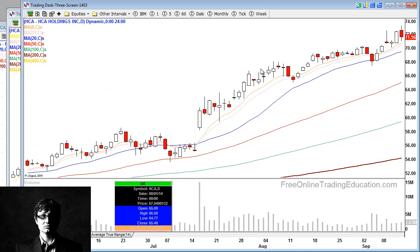HCA is another one. This is up, up and away. Back here in July, we were around $54. Now we're at $72. Just a huge, huge run.